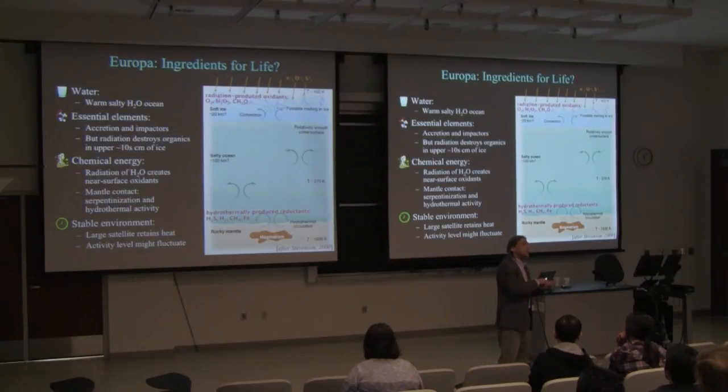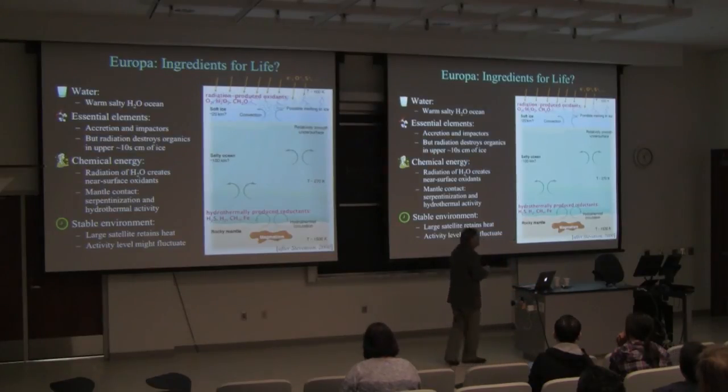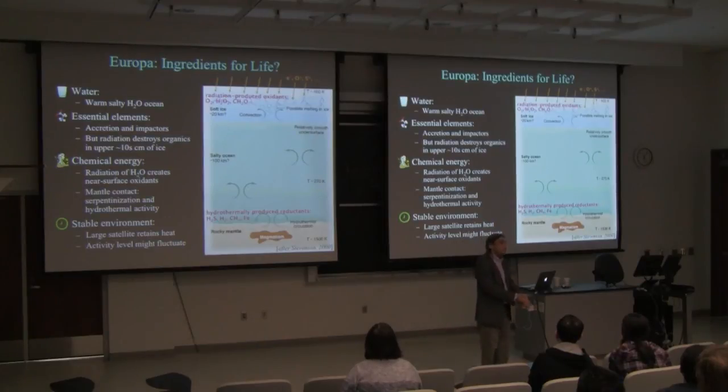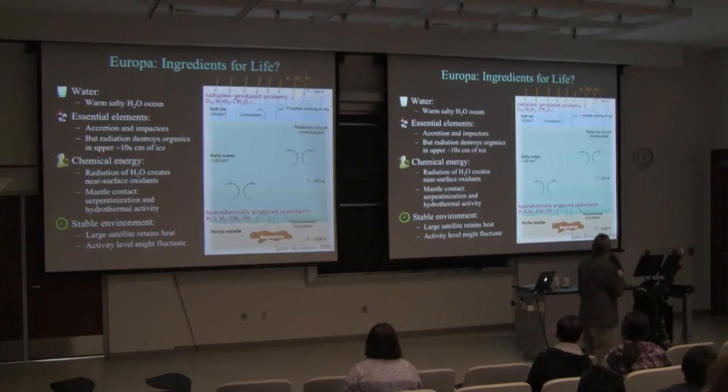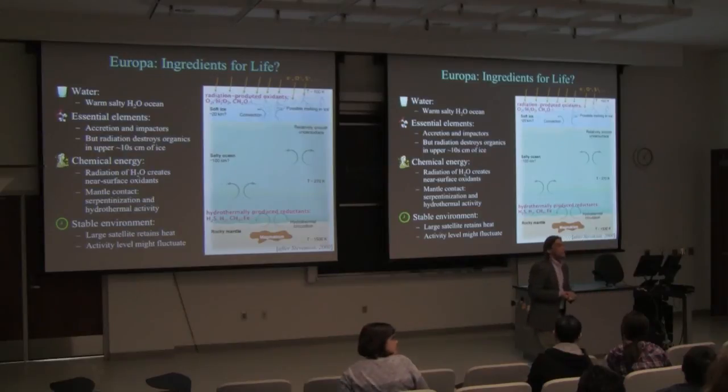Now, it'll be destroyed in the top 10 centimeters or so by radiation. So what it really means to search for life on Europa, as opposed to habitability, which our Clipper mission would get at, is that you've got to land on the surface and dig down at least 10 centimeters in that dark stuff to see what's in there. Not living today, maybe signs of life. So the hope is, if there are cells down there, maybe there are still cells here 10 centimeters or a meter down below the surface.